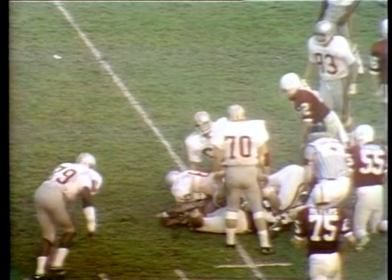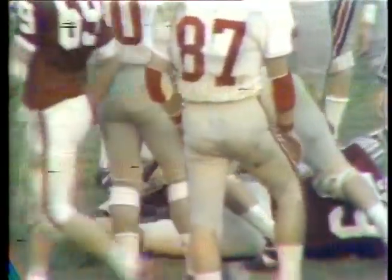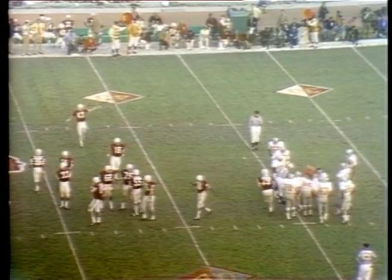Hillary Shockley with the Ohio State 35. Stopped there by Shad Williams, the right tackle. It'll be second down, 7.